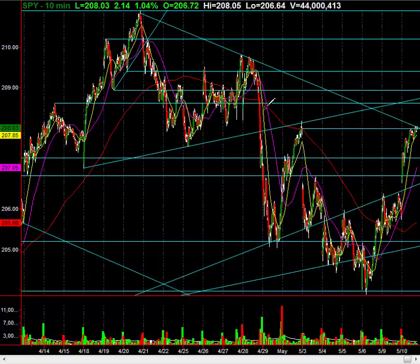Please notice how levels like this, when you connect a pivot high and a pivot high here, and you get a third pivot high, that's a big level. Think about adding that major resistance of the gap fill to that same point, and it just adds pressure or resistance, as we call it.